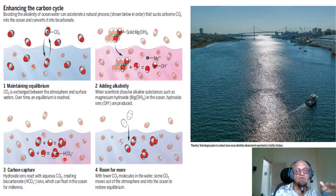carbonic acid into HCO3 minus and CO3 minus minus. So adding alkalinity with solid milk of magnesia here can increase pH, which forces the ocean water to move things around into bicarbonate, so it dissolves more CO2. When scientists dissolve alkaline substances such as magnesium hydroxide in the ocean, hydroxide ions are produced. Carbon capture: hydroxide ions react with aqueous CO2, creating bicarbonate ions which can float in the ocean for millennia.